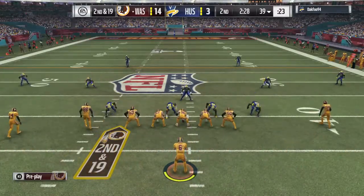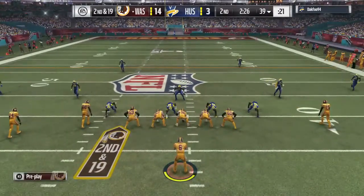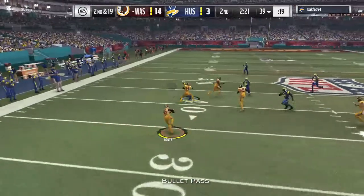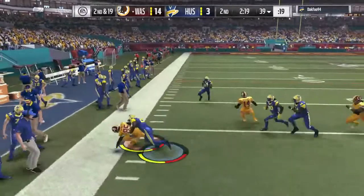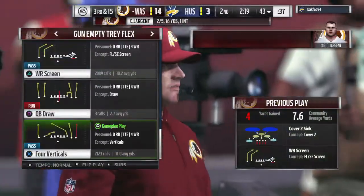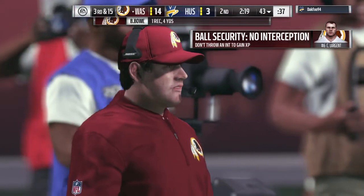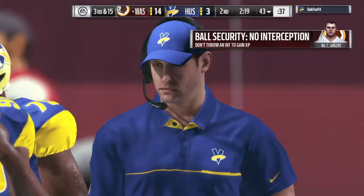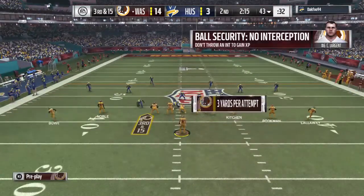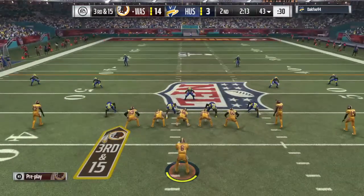They come up in an empty set. 4 wide receivers, 1 tight end. They'll look to throw. Quick hitter here. It's complete. 4 yards on the completion, and it sets up a 3rd down. Well, there really wasn't much there, but a completion is a completion. A tough 3rd down awaits them. 7th play of this drive coming up, but a long way to go on 3rd down. All right, here we go.